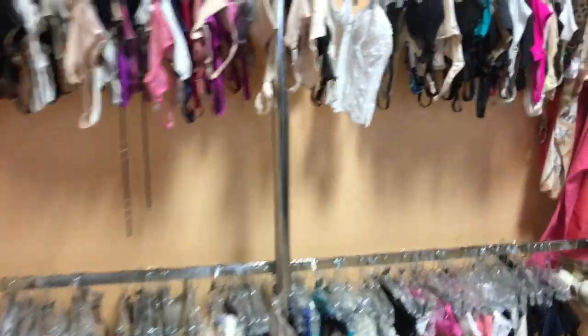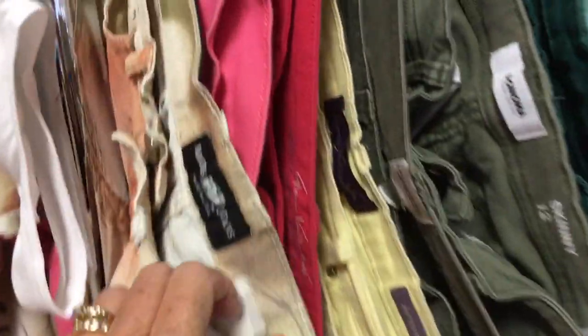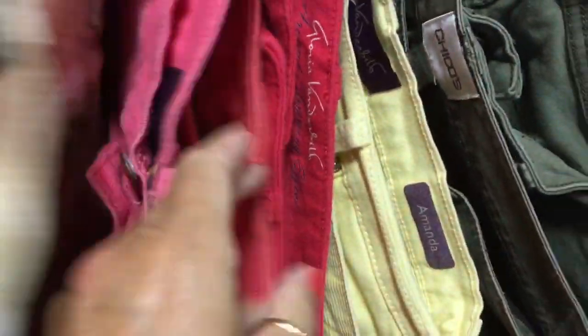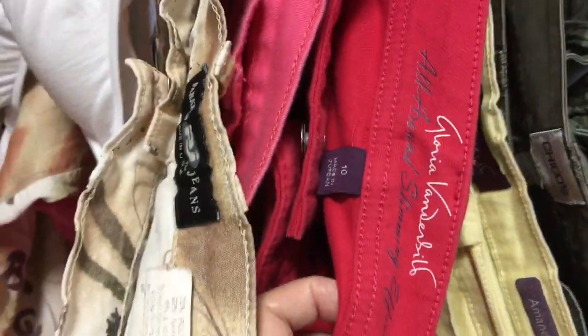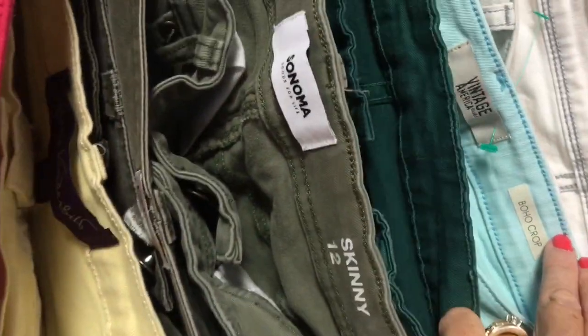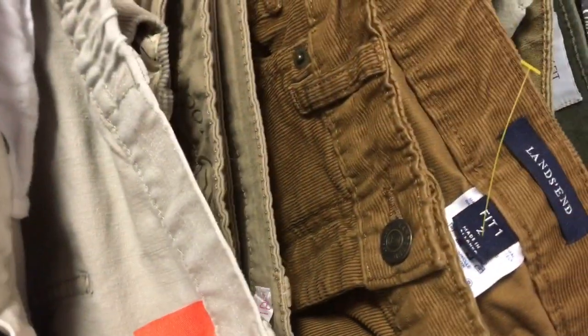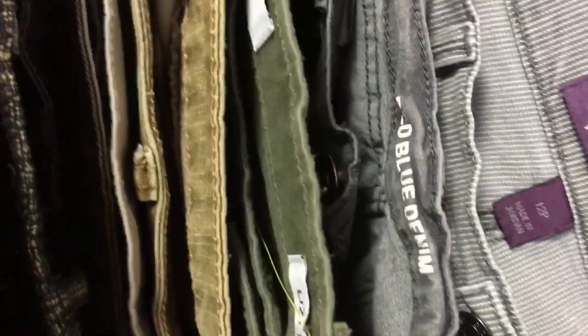They have jeans, and they're all hung up by the size. Look at this. Gloria Vanderbilt, you know she just passed away recently. Look at all her brands. Here more Gloria Vanderbilt. Levi's, Vintage America. They show you the brand and they show you the size right on here. Look at more Gloria Vanderbilt. Wow, look at this one. Jones New York.